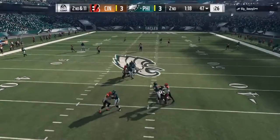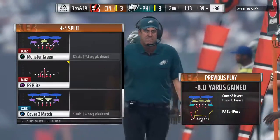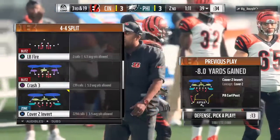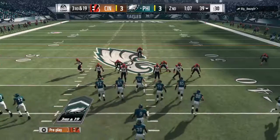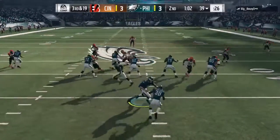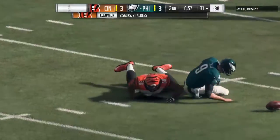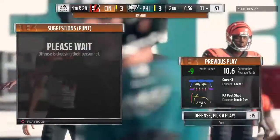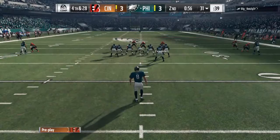Foles. The Bengal pressure gets him that time. Down he goes. Carl Lawson in there to drop him, and it'll be a loss of about 8. And now they're looking for 19 yards here on third down following 2 negative plays. On play action, they'll throw. Under pressure again, and down he goes again. Carl Lawson. And now the Bengal defense here calling a timeout. It's just their first, so they'll have 2 remaining here before we get to halftime.